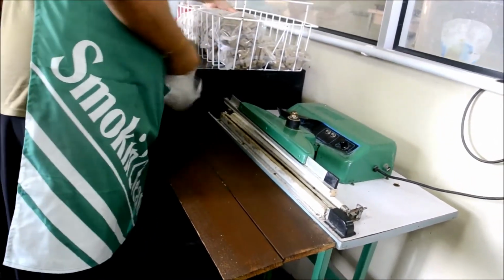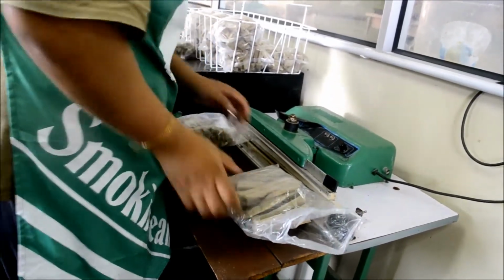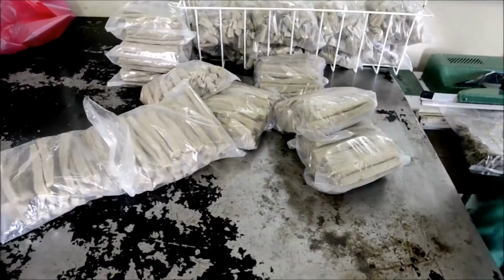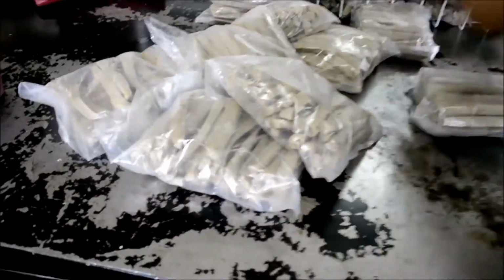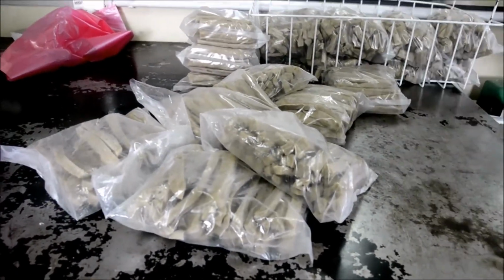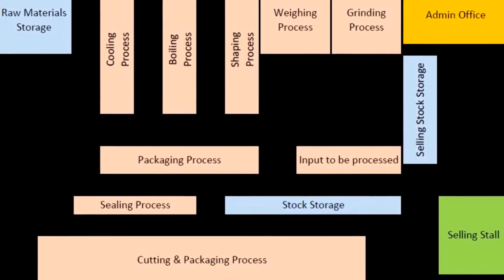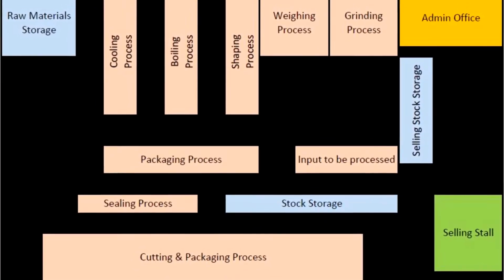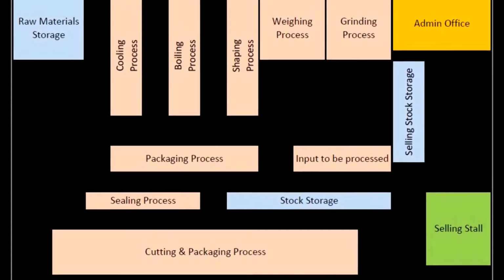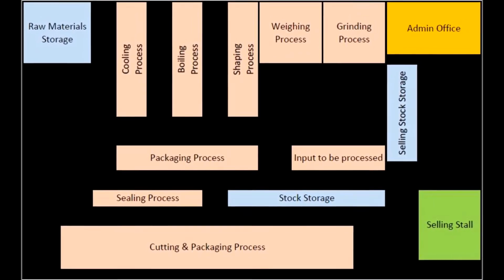For example, keropok lekor batang takes only 1 hour per machine to process, boil and seal the product. Meanwhile, keropok lekor losong takes only 1 hour and 30 minutes from the beginning until sealing of the product. Keropok Lekor HQ chose a process-oriented layout as their facility layout. This is because a process-oriented layout offers better and more efficient supervision through specialization at various levels.